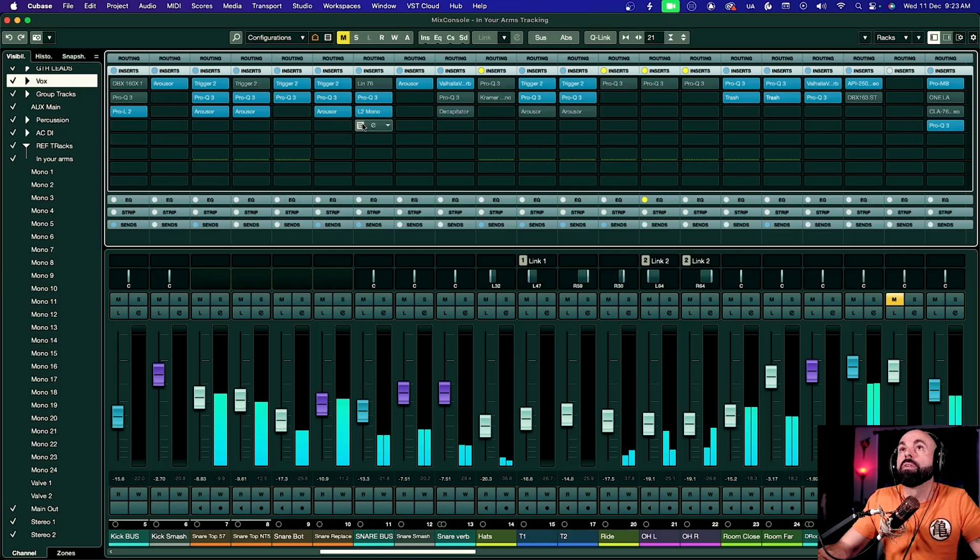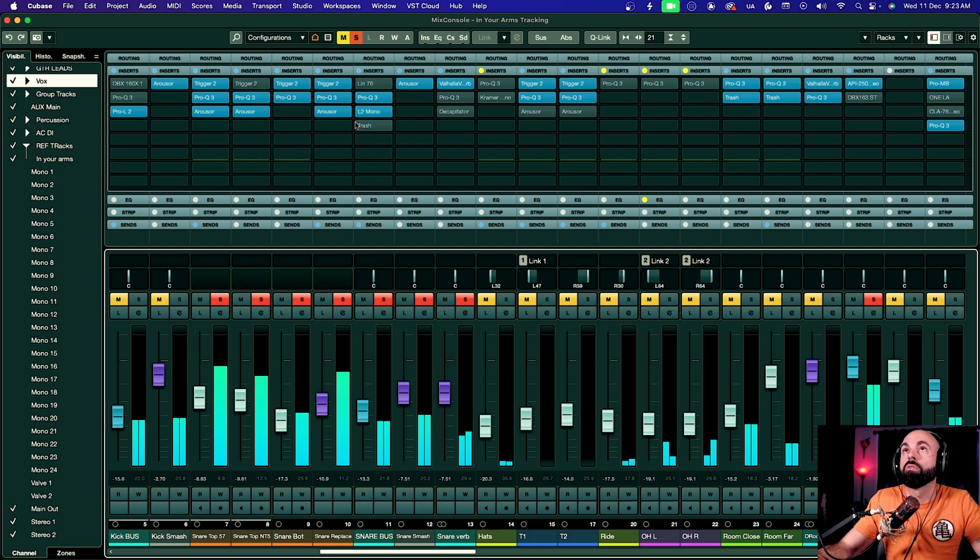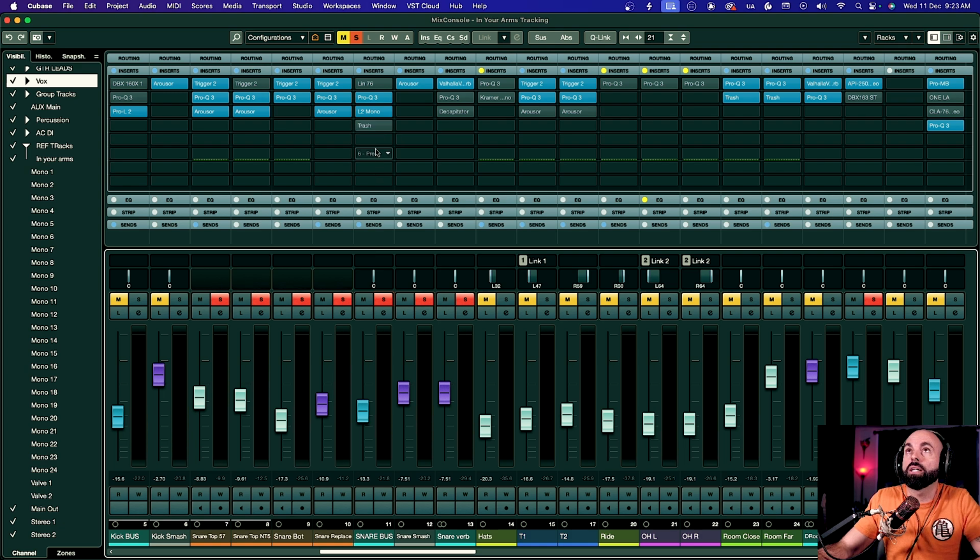snare drum or drum kit or anything for that matter. It could be really useful on vocals, on bass. Excellent, excellent plugin, but I really love it on drums. It does a really good job, and let's try it now on snare drum. So here's my snare bus.